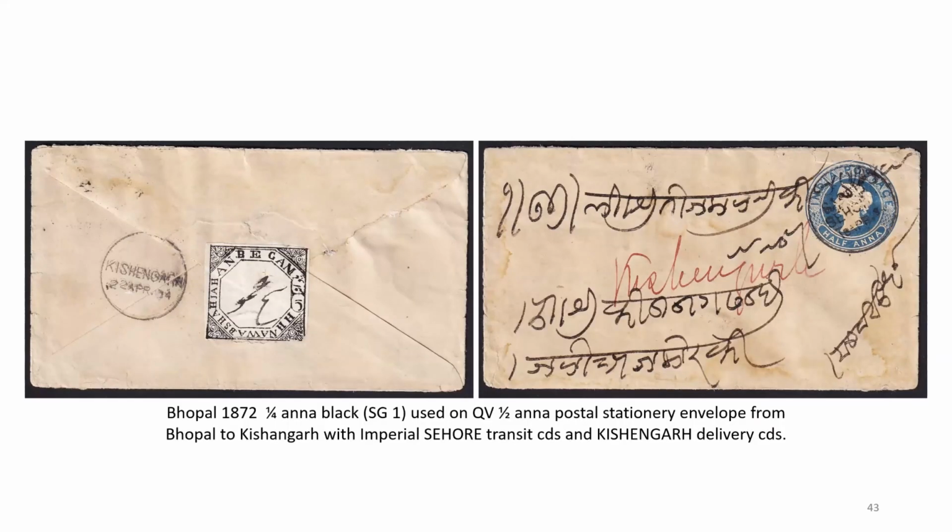Now we move on to Bhopal. Here's a beautiful cover, again a combination cover, as one would call it, because it uses both imperial stamps or postal stationery and Indian feudatory state stamp. This is the half-anna blue postal stationery envelope affixed with the first stamp of Bhopal, SG1. It's affixed on the back. That pays for it to travel to Sihor, which had its Imperial Exchange Post Office there, for onward transmission to Kishangarh. By the way, all the first issues of Bhopal are only known with manuscript cancel. They are not known with postmarks.